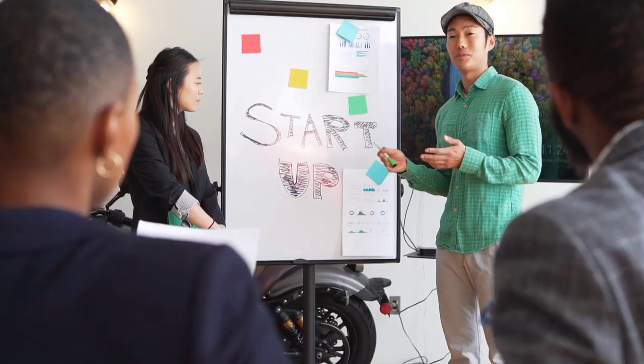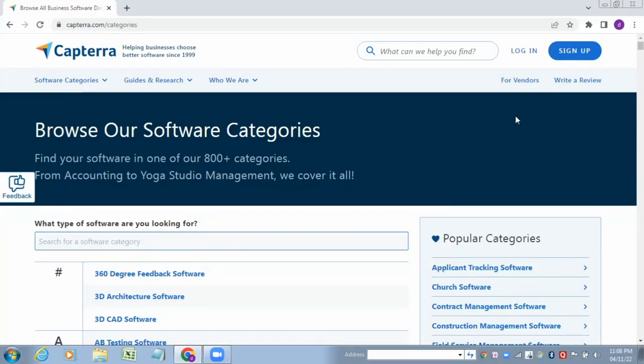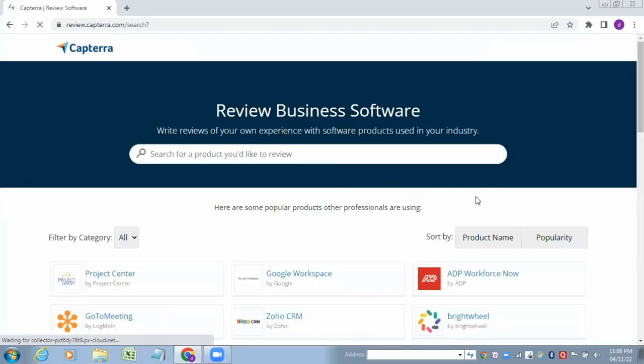Now when you know that, let's go to step number 3. Step number 3 is to click on this button at the top of this page where it says write a review. Then it will take you to this page where you can search for thousands of different projects from thousands of different companies that you can write a review for.